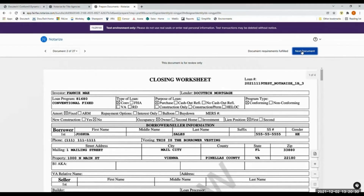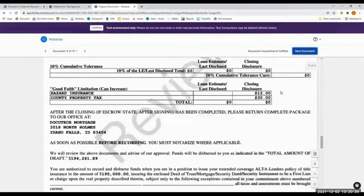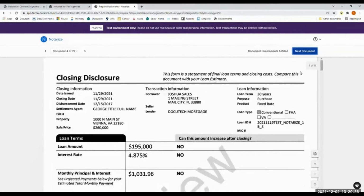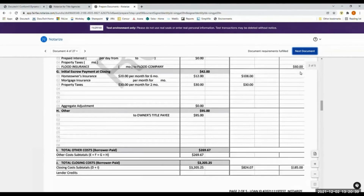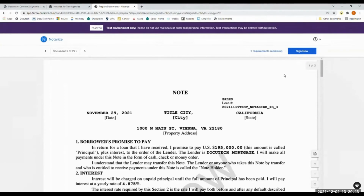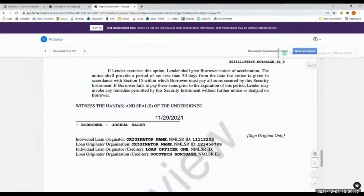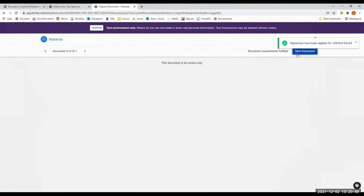From there, they can review the entirety of their closing package, reviewing each document page by page before moving on to the next document in the list. We're mimicking here as if they were reading documents on a table in front of them. And when they do get to a document that requires a signature, of course, they can apply their signature here and then move on to the next.